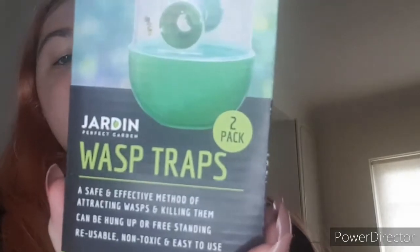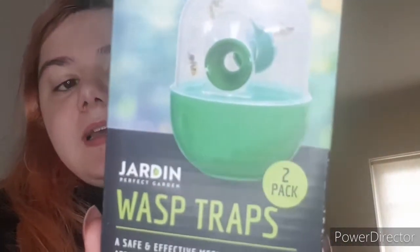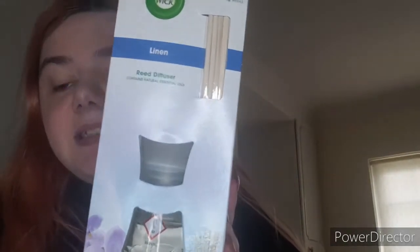So yeah, we have a wasp trap, if that comes across right. It's the season of wasps, so yeah, it's 99p. We also have an Airwick diffuser in the scent of linen. It was 2.99.